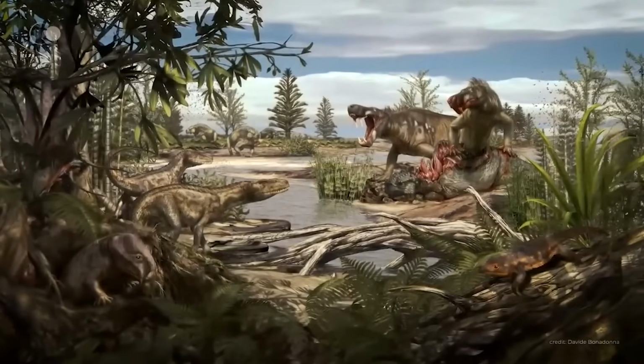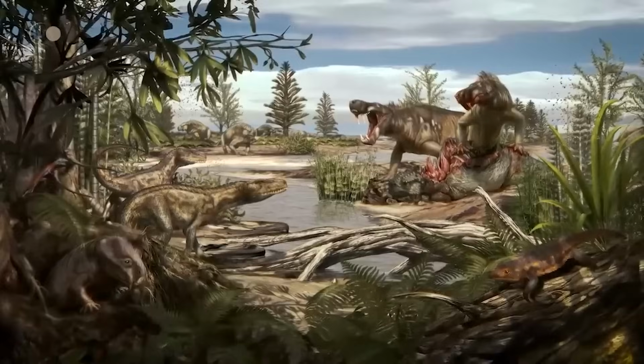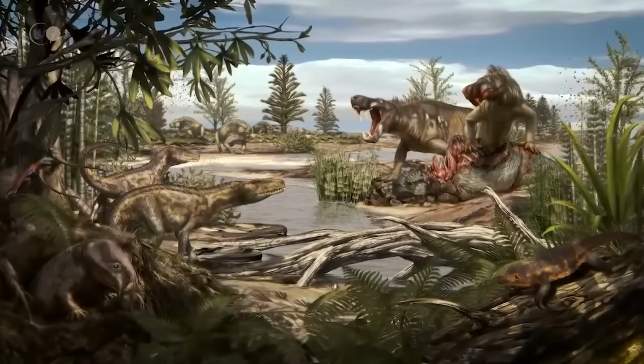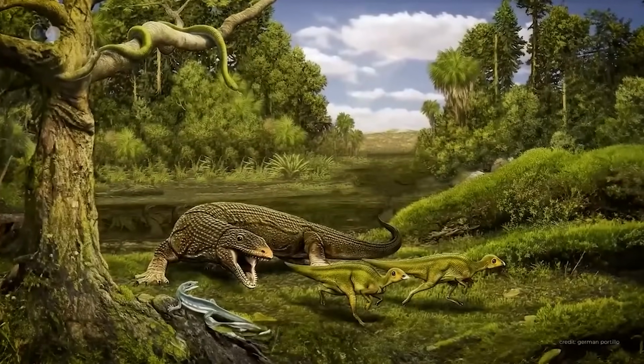Over the millions of years of the late Carboniferous and the three periods that define the Permian, species evolved and diversified. The path of this evolution, and what it will lead to, is very interesting to observe.